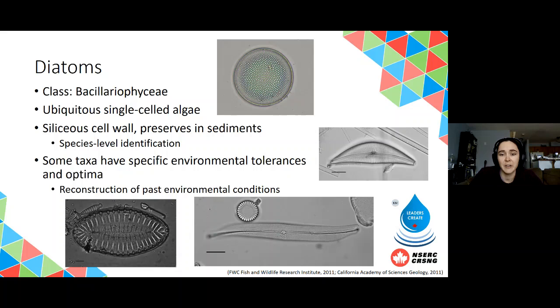And these are specific at the species level. So you can look at these diatoms under a microscope and identify them to species. And then some of those taxa have very specific environmental tolerances and optima. So this can allow you to infer what the conditions in the river might have been like at the time when these valves were deposited in the sediments, since oftentimes we don't have those kinds of data.